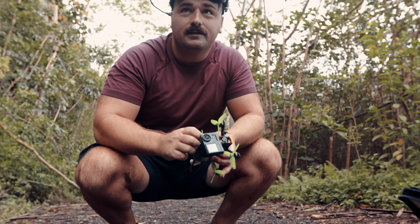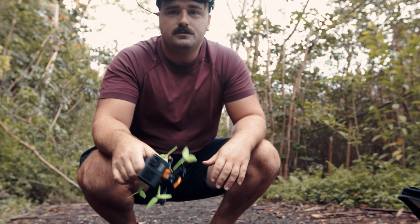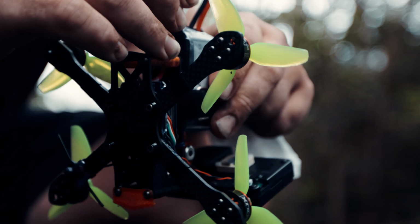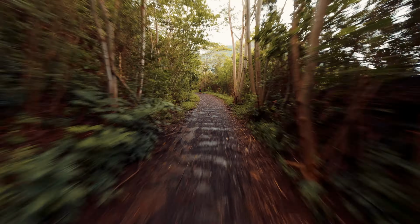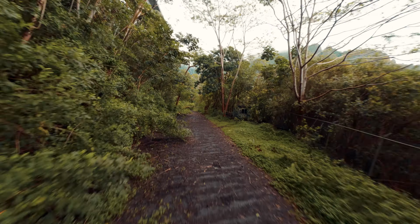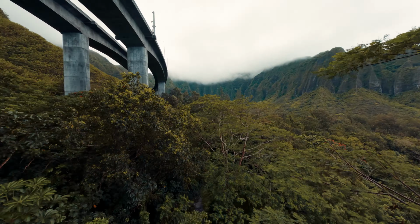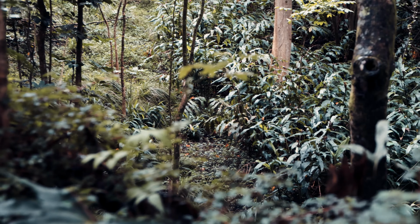So I found a pretty cool line here to fly, so I'm gonna use this little 4-inch micro alien to kind of just put it through this hole I see over here. Some kind of torches over here, so I think we're almost there.